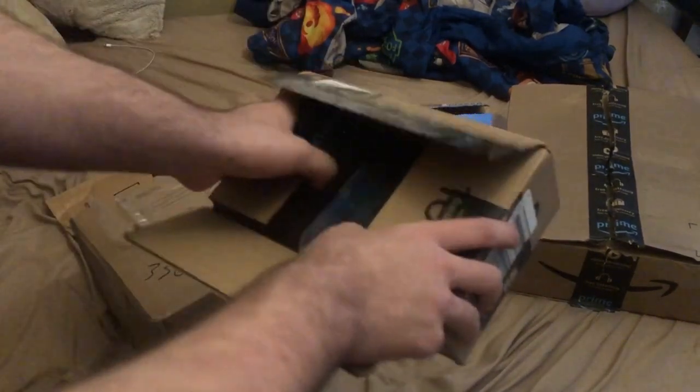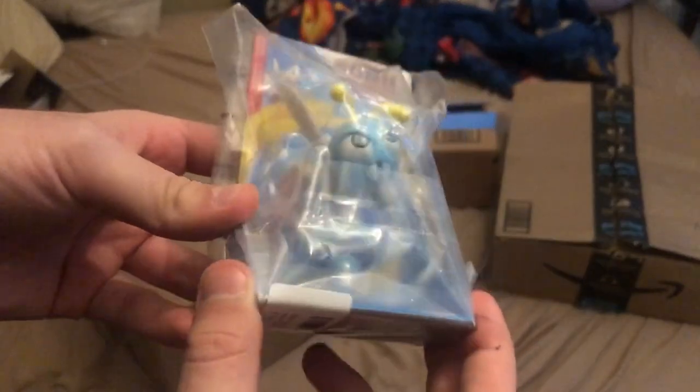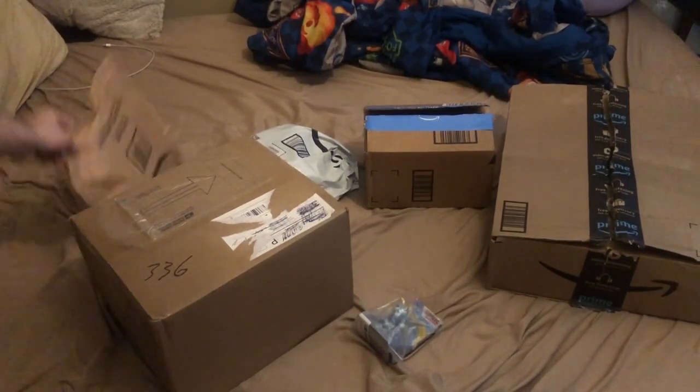We're gonna start off with this one. I already opened it. Yeah, I got the Buzz Bomber figure. It's pretty awesome, I'm not gonna lie. I don't have that figure yet, and I don't know which version I got, if it was the blue wing or the white wing. However, I still have it now, and that's awesome.